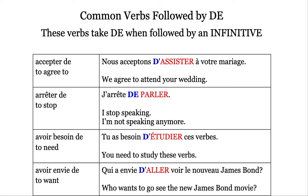I tried to choose some verbs that you can really actually use as you're starting to speak French more and more. So what I'm planning to do in this lesson is go through the list with you, read through the examples that I've written for you, and explain anything that might be a little complicated. So be sure on your lesson guide to take some notes in case you have questions. You also have a Quizlet study set that you can use to practice and master these verbs that are followed by de. And remember, this is when they're followed by an infinitive, okay?